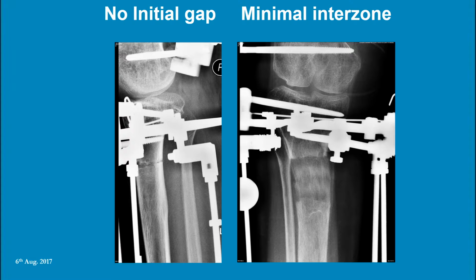What's also important is not to create an initial gap. The X-ray on the left shows that after the corticotomy, the bony fragments are not displaced at all, and therefore we are rewarded with this excellent bone formation, which also shows a minimal interzone.